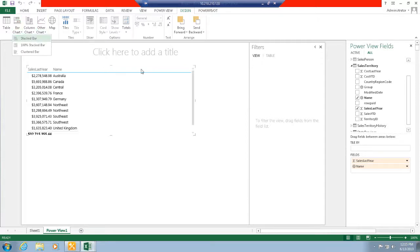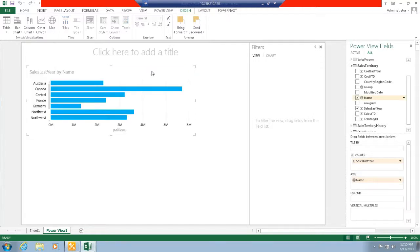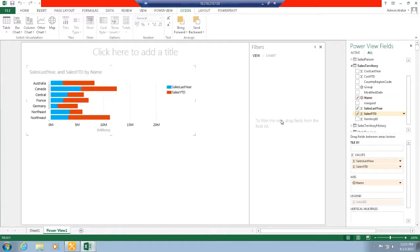So really quickly, I can say I want a stacked chart or a stacked bar, and just like that, I've got a very nice display of what our sales has done. I can add even more information just like I did before, and it'll stack it to the end, and very quickly we've got information that can be used by business analysts.